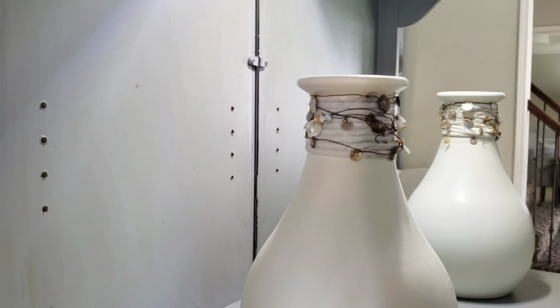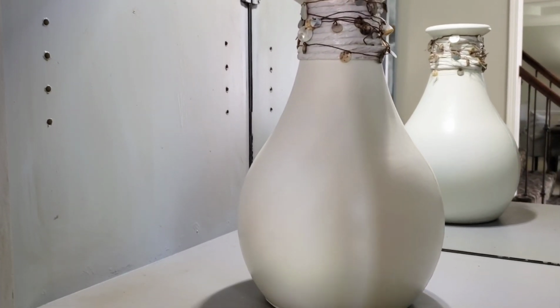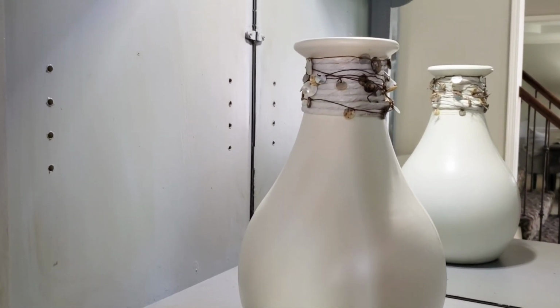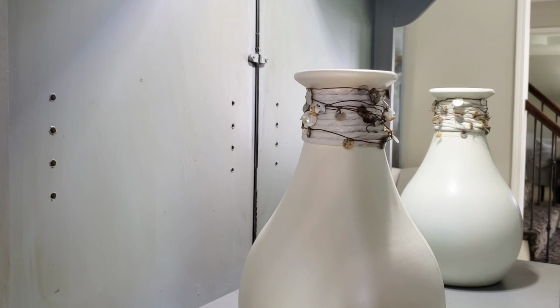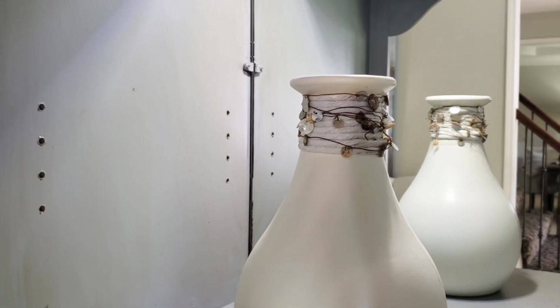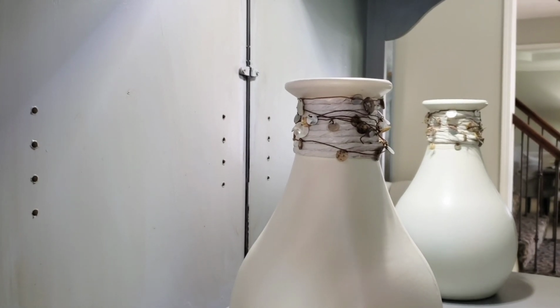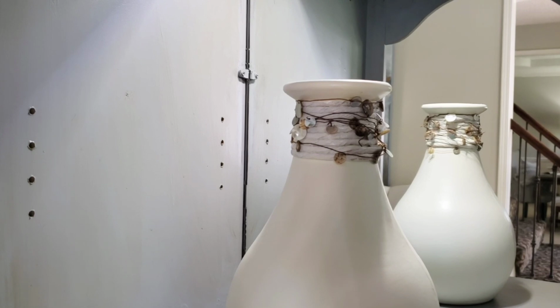Now, you guys might remember me spray painting this vase, and after I spray painted it, I wanted to give it just a little bit more texture, so I added a shell garland to it just to add that little touch of texture and darker color.